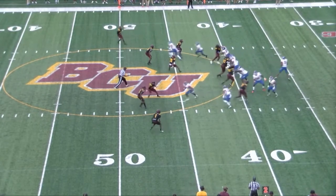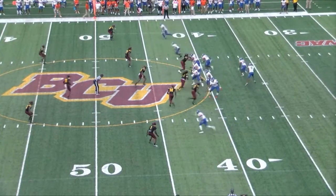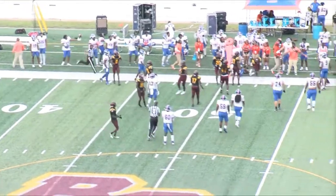Adams in the gun. Takes the snap. Looks to throw down the right hash. Man running free. It's incomplete over his head. Savannah State 42. Adams, the snap, rolls to his right, has protection. Now he's going to dump it off short, and short of a first down.